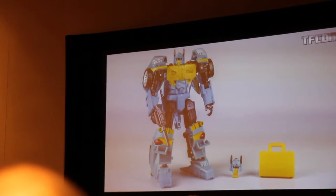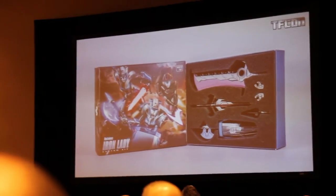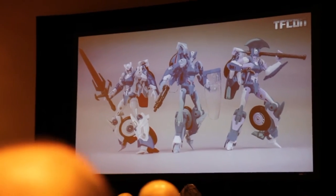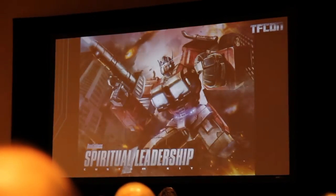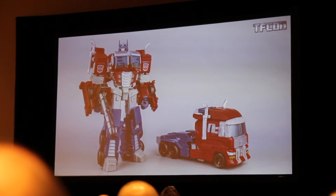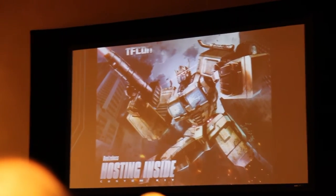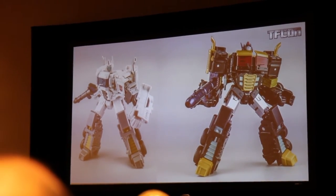They also have a set coming out. Go to the next slide, please. The Iron Lady set, so more accessories for the three generations of bots, and there's also a BBTS exclusive with different colors. Spiritual leadership set. This is a really nice set too. It turns it into a more comic accurate version of Optimus Prime. And there is available for the white, the Big War Prime, and the United Warriors version as well.